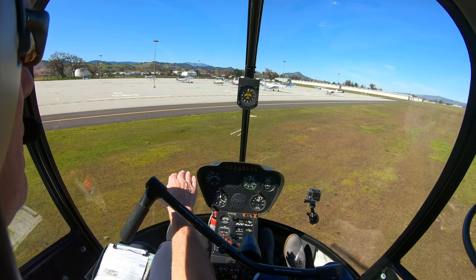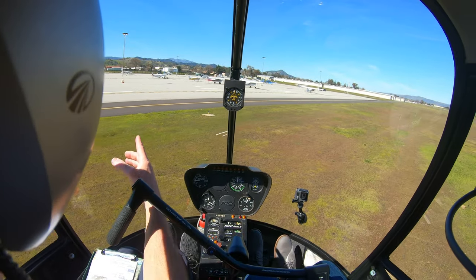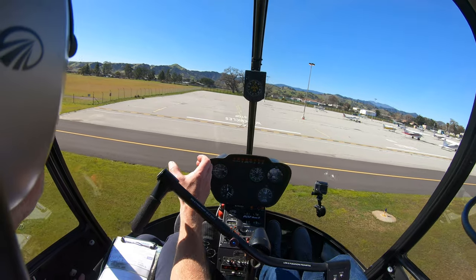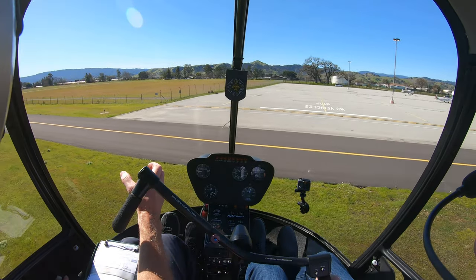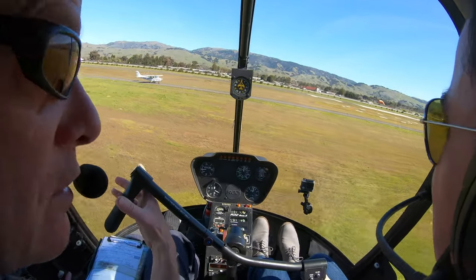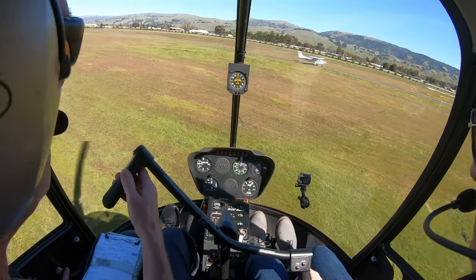Just hover. I want you to try at least come all the way around. So make it happen. Don't go over there. You're centering. There you go. Now lean back, not forward because you'll go that way. Got it. Work it. Make it happen. Now you go into that fence. I don't want to get that fence. Got to stay put. Make this behave.